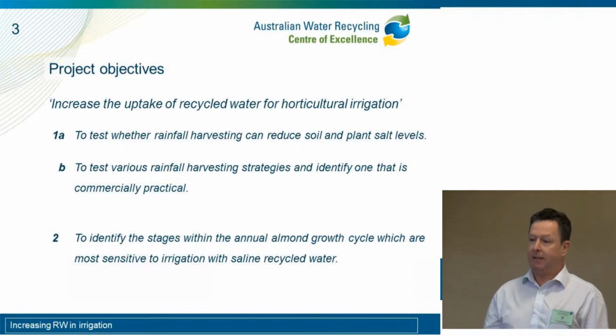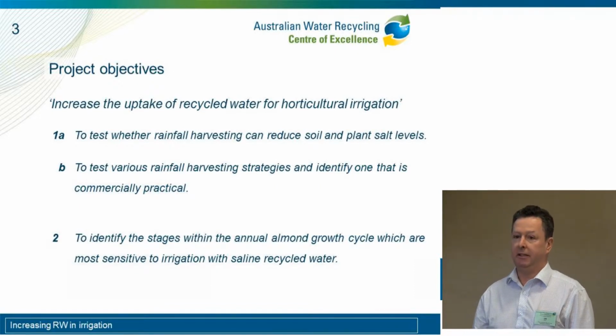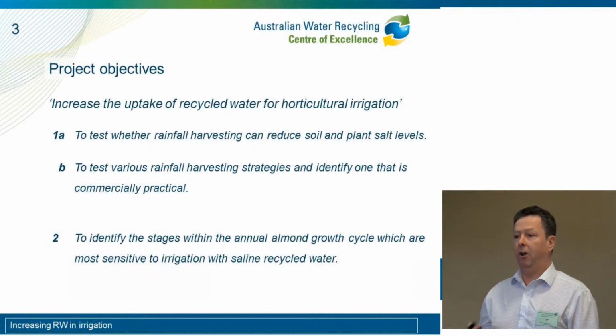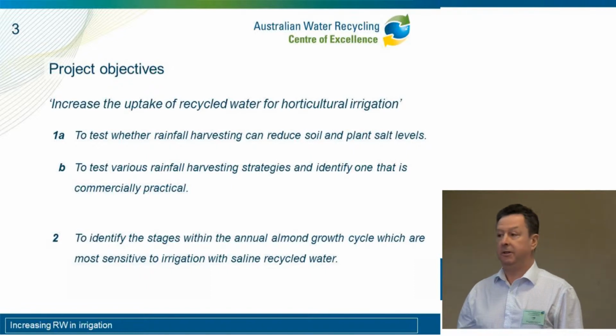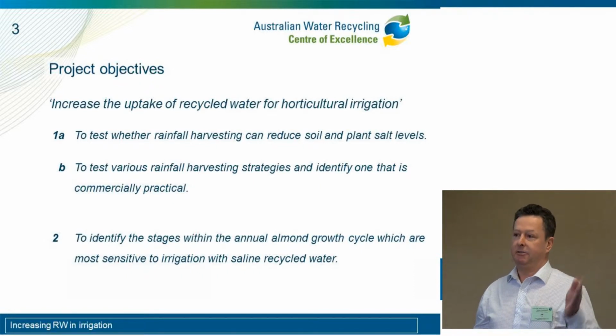The second thing is to see whether any of the methodologies that Tim's looking at can actually be commercially viable. We know that they work, but whether they can be used on a commercial scale is another issue. And then we know a lot about the growth cycles of grapes, and we know when salinity affects grapevines, but for other crops we don't know a lot about them. So we're doing some studies with the almond industry, and we need to find out when it is critical to stop salt affecting the almond production. So they're basically the objectives of the project: the almond industry and the viticultural industry.